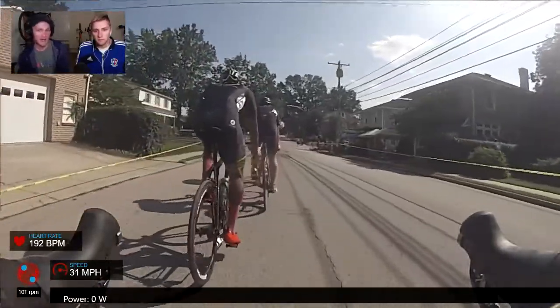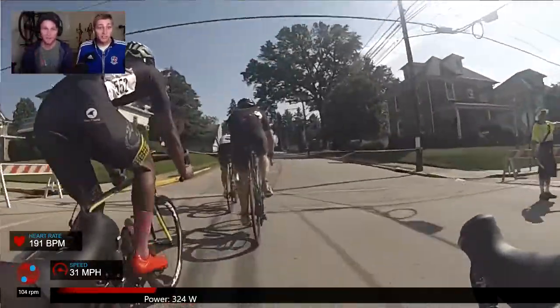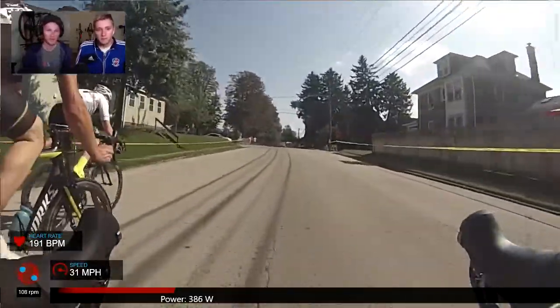People are trying to keep the pace high because they don't want to be swarmed and overtaken by the people in their back. But you'll see that'll actually happen coming up here soon. A lot of times there'll be disorganization because nobody wants to work on the front because they want to conserve their energy.